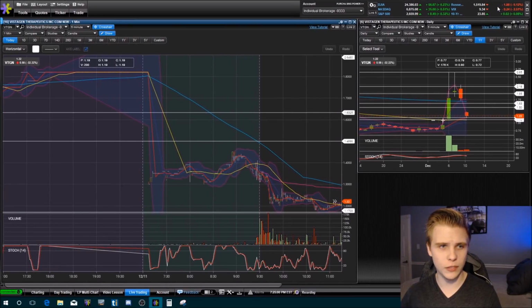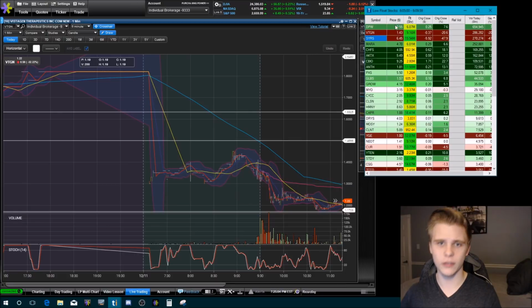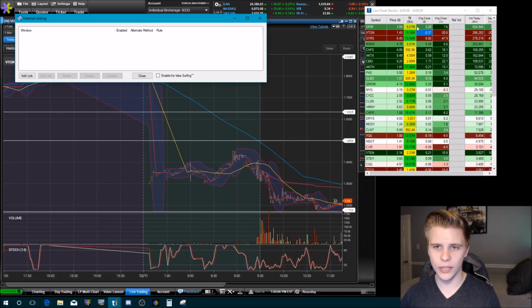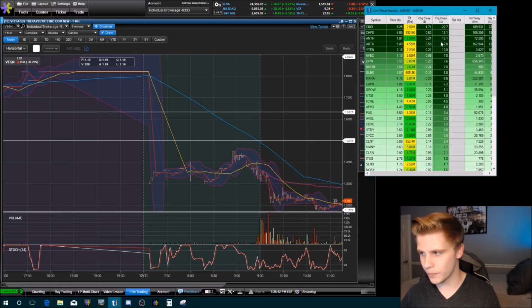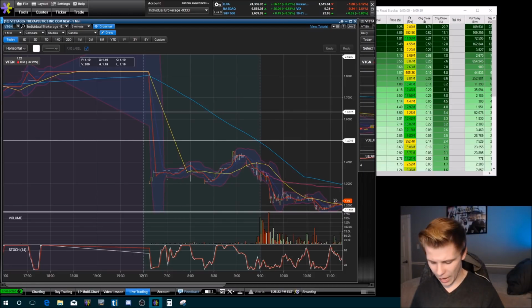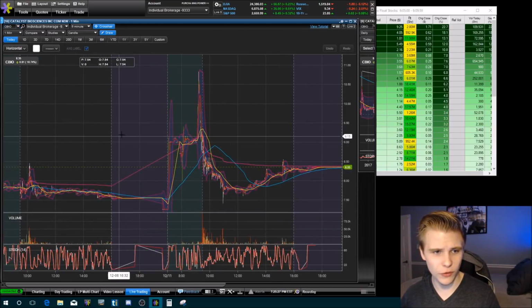So I did not look at this one. Let me fix this right here so I can hold this. Perfect. So this was red on the day. Did not want to look at that. This was red on the day. Let me look at the change in percent. CBIO has a float of 2.8 million, but it's out of my price range at $9.25. I'll look at it anyways just to see what kind of move it has.